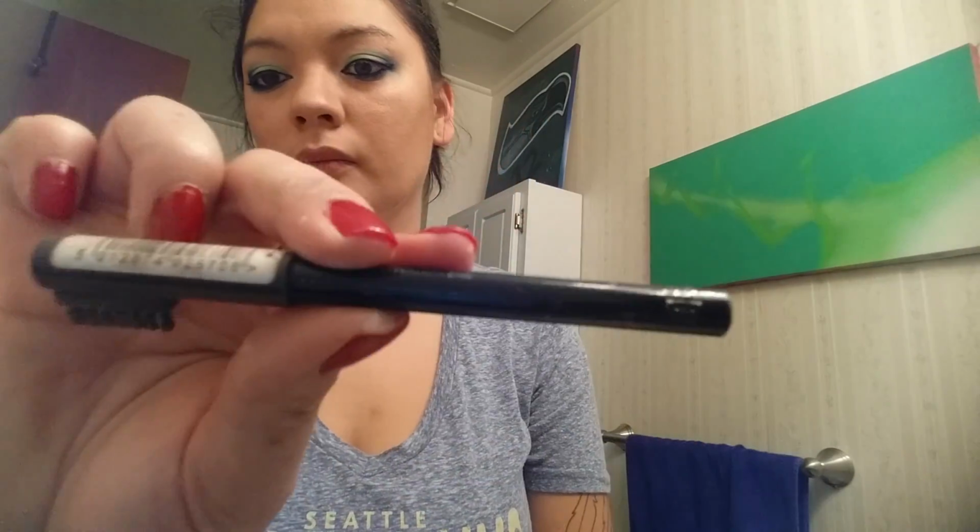While my liner sets, I'm going to fill in my brows with the Rimmel London Dark Brown Brow Pencil. I really like this one because it has the little brush attached to it that I can blend out a lot better with.